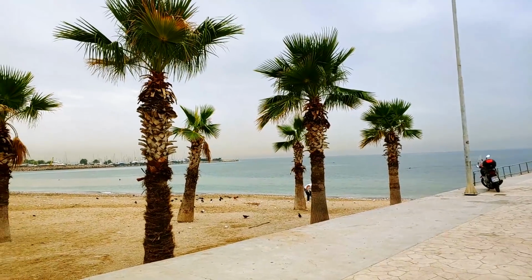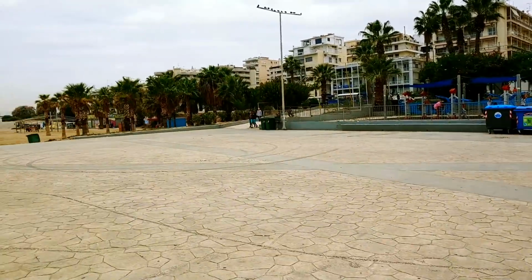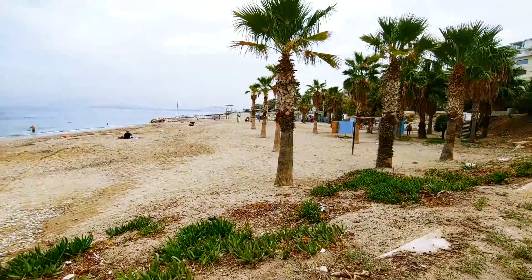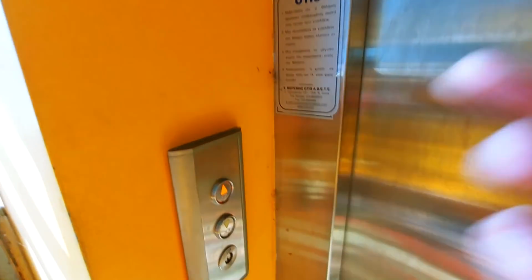And along down to the beach. The beach here wasn't that great. It wasn't really much in the way of resorts in Athens. I was expecting more resorts, but there wasn't really any. And along to an eco-disc. Let's surf it, just so I can say I've surfed a lift in Greece.